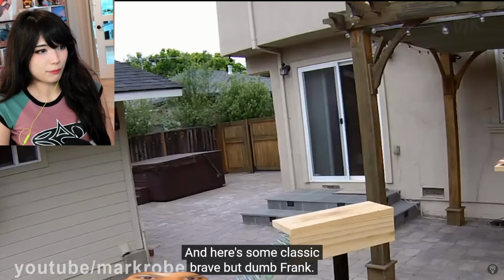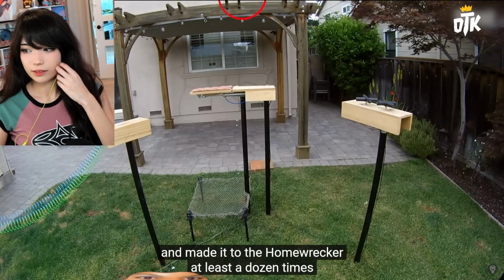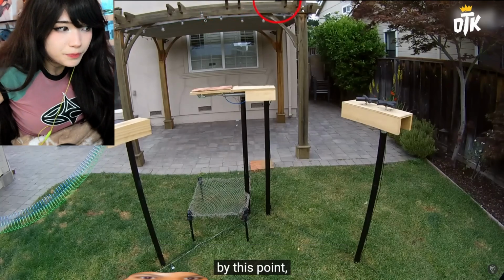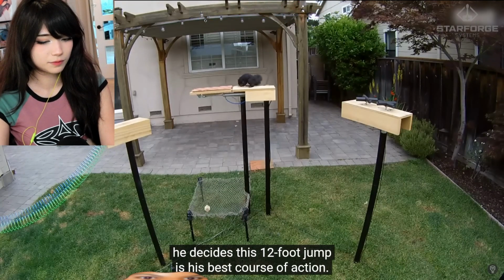And here's some classic brave but dumb Frank. He'd already entered the course normally and made it to the home wrecker at least a dozen times by this point. And yet for some reason, he decides this 12-foot jump is his best course of action.